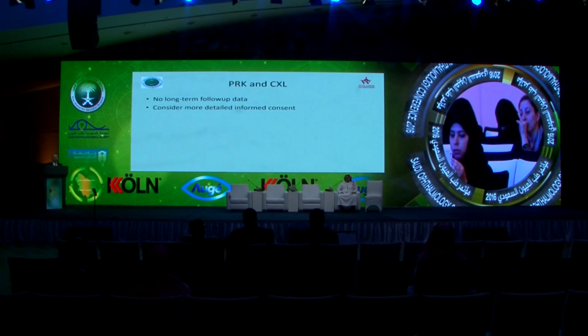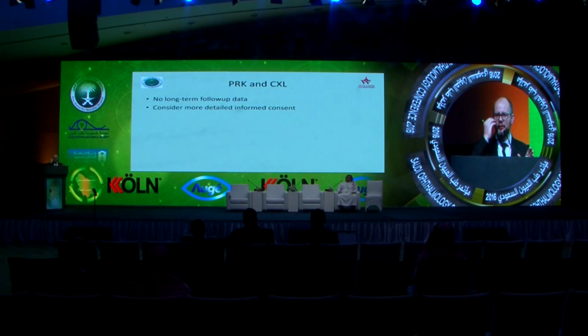We don't have any long-term follow-up data on what happens if you take a mild keratoconus patient and do PRK and cross-linking. There are some early reports that show good results, but we don't have 5-year data, 10-year data to know if it's safe in the long term. So at least in these patients, you need to consider a more detailed informed consent. You need to let them know they're not the normal PRK patient, that they might be at higher risk if you're doing this combined procedure.